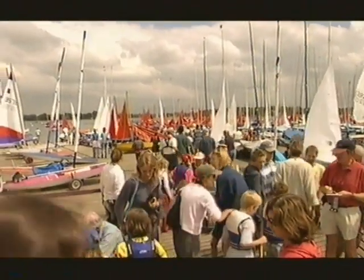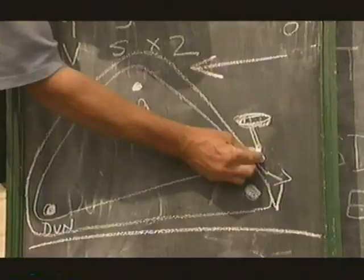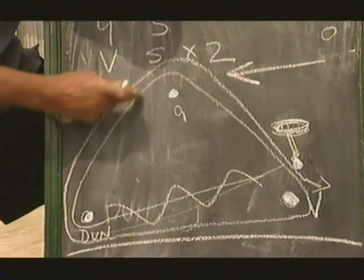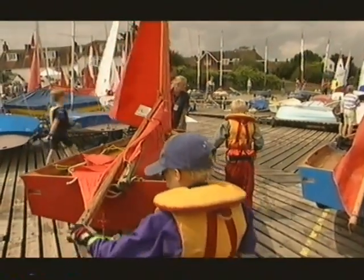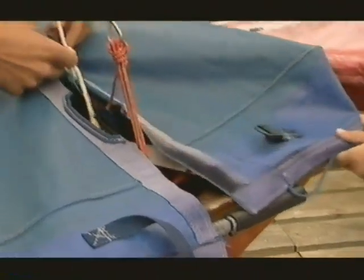This is Itchenor Sailing Club in Chichester, and I finished the Mirror Dinghy just in time for Junior Fortnight. This is 2 weeks of sailing for the young members of the club, and each day they'll compete against each other on a course like this in various classes of boats. The first race up is the Mirrors, and Gillian, the vet's daughter, is preparing hers for the first race since the accident. What do you think of the repair?